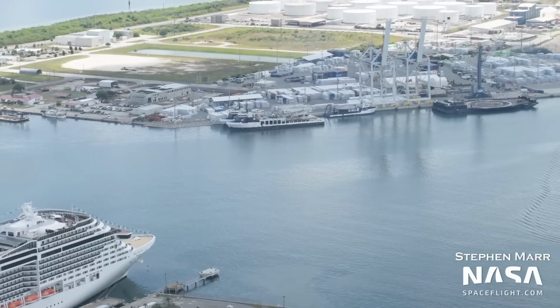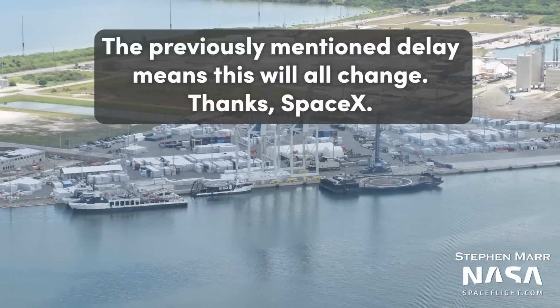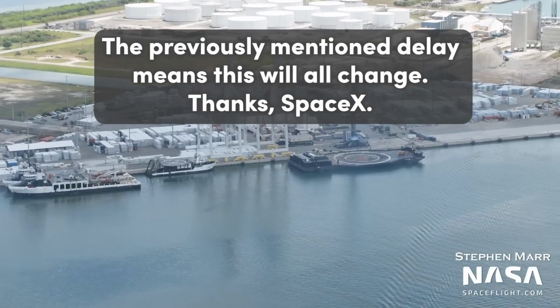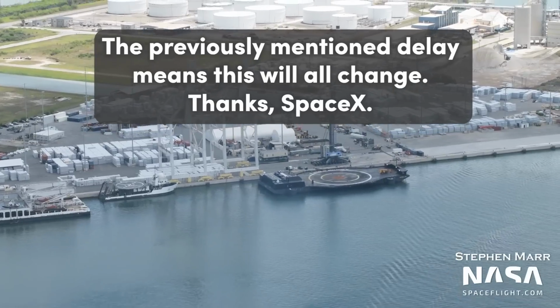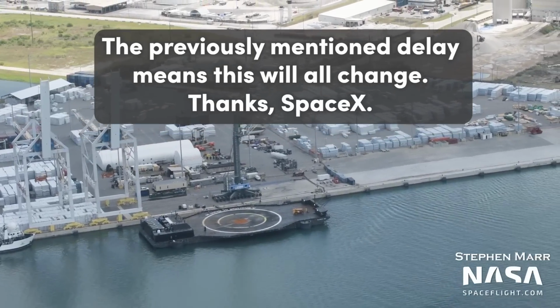At Port Canaveral, SpaceX's fleet is also in great shape, with A Shortfall of Gravitas seen ready to depart for its role as a landing site for CRS-25's booster. That booster, by the way, is B1067, which will be on its 5th flight, and the Dragon is C208, which will be on its 3rd flight.